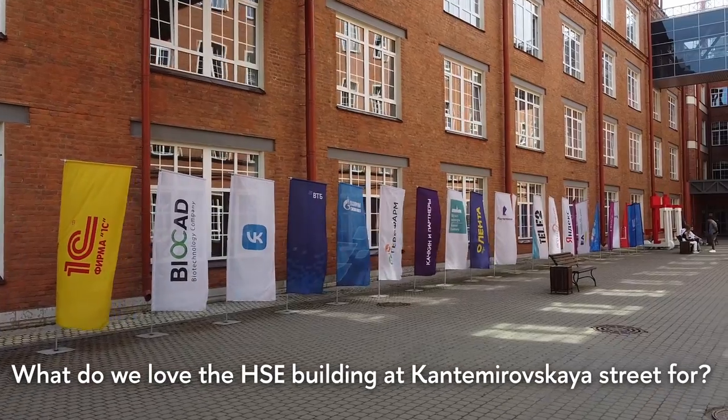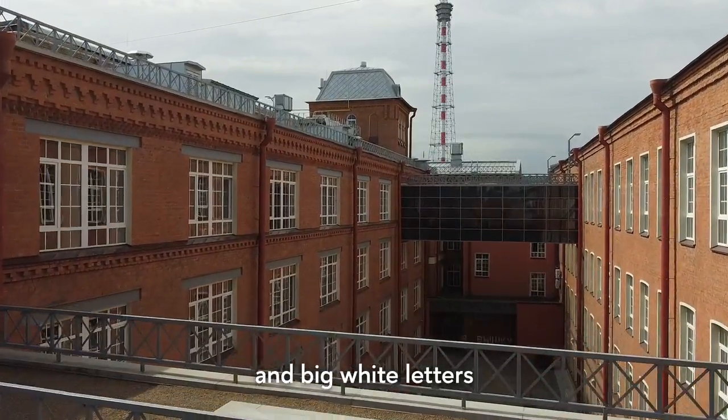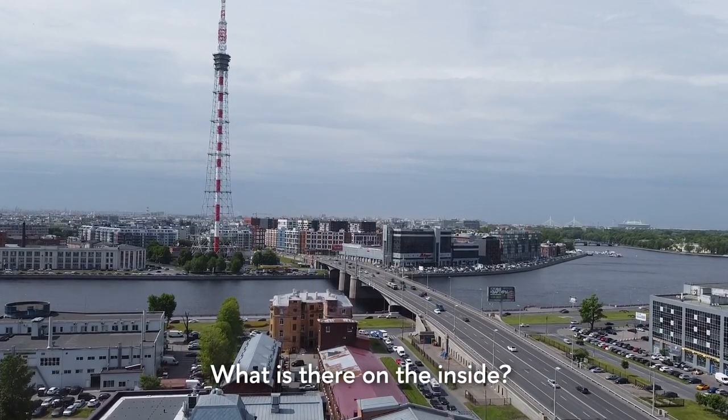What do we love the HSE building on Kantemirovskaya Street for? Red bricks, glass crossings, and big white letters. These are things that each student sees on the way to the university. But it's only the outside, what's there on the inside?